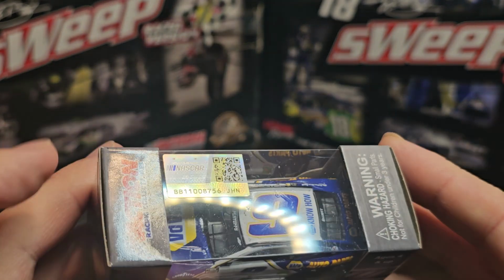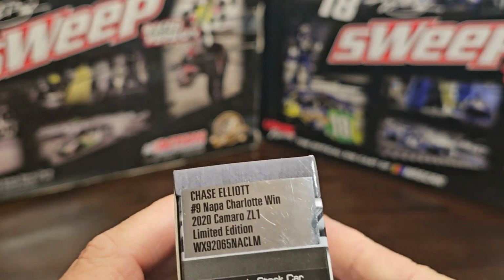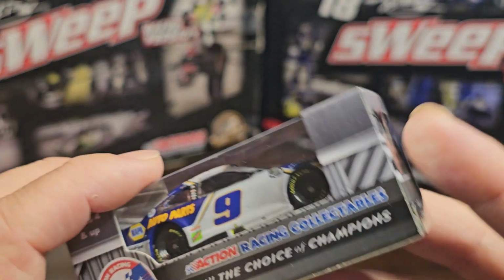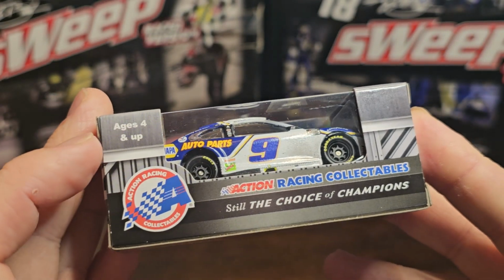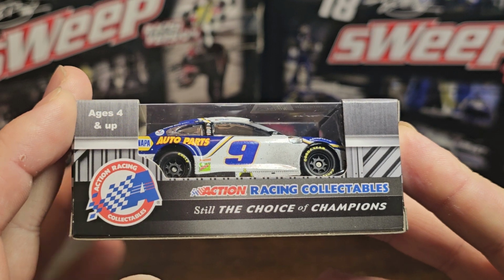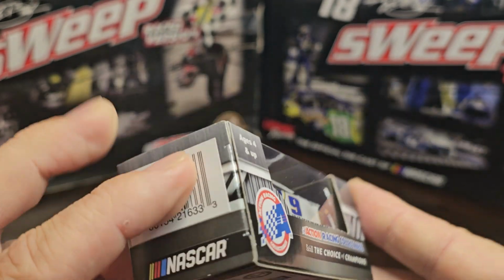warning, sticker, action, and on the side, you got Chase Elliott, number 9. Napa Charlotte win, 2020 Camaro ZL1 limited edition. And on the back, you got ages 4 up, Action Racing Collectibles. Action Racing Collectibles, still the choice of champions. You got trademarks underneath. Man, I can't wait to actually open this up.